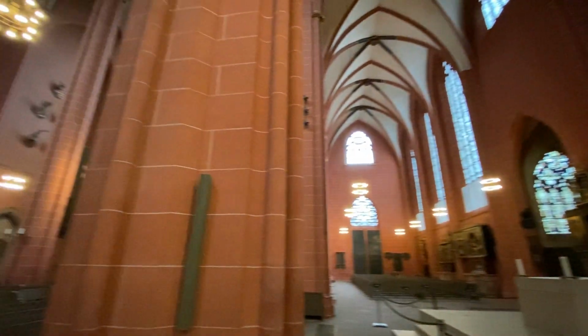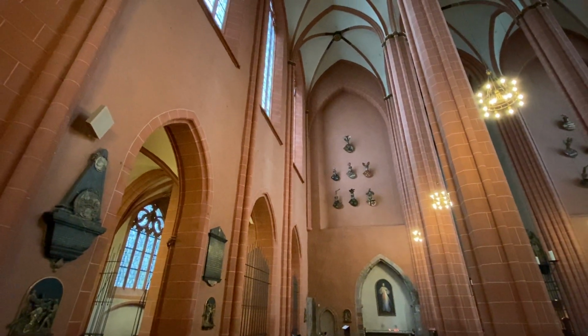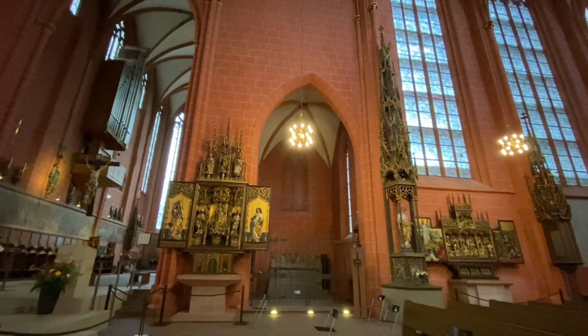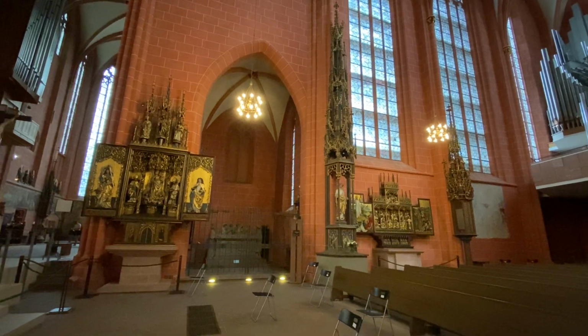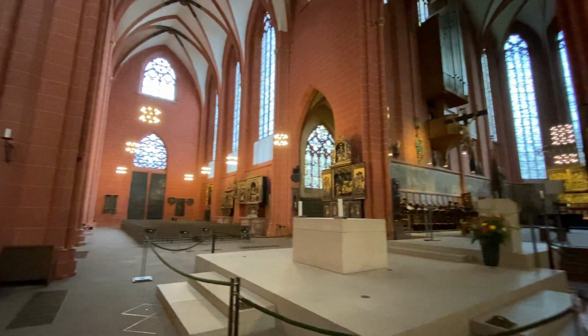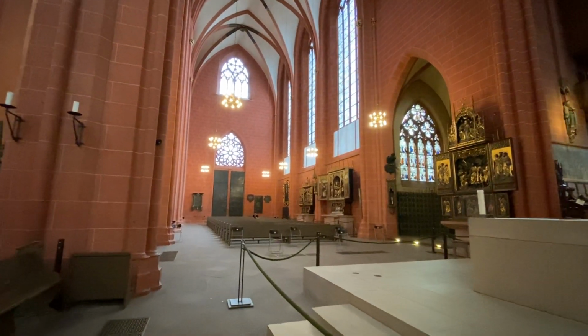And up around these walls would have been a second and a third floor gallery. On the other side, you can see where the doors were. So usually, if there's nobody in there praying, you can usually get back into that little chapel. Let's go down here.